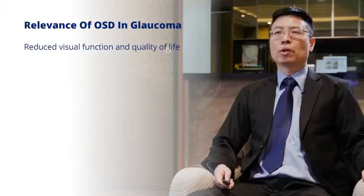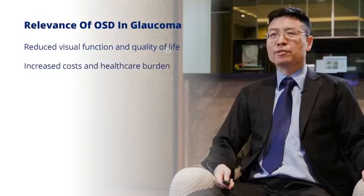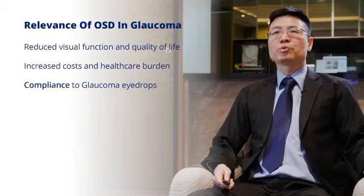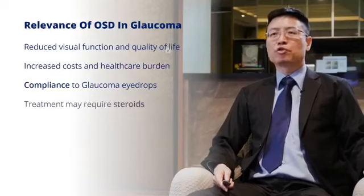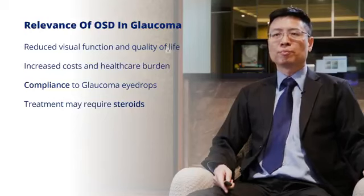Today, we'll be talking about glaucoma and the ocular surface. Ocular surface disease can cause problems in glaucoma because of reduced visual function and quality of life. It can also cause increased healthcare costs and a burden on society. There are problems of compliance to glaucoma eye drops in patients with ocular surface disease, and because of the ocular surface disease, the treatment may require steroids, which will then cause an issue in the control of the glaucoma.